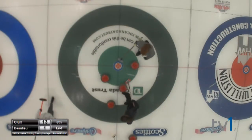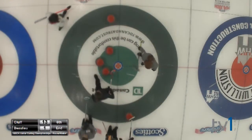So Cluff has stolen 4. Yeah, that's a steal of 4 in the 6 for Team Cluff.